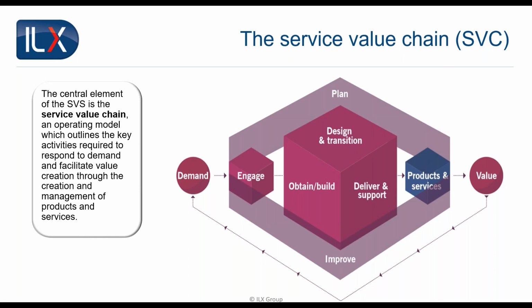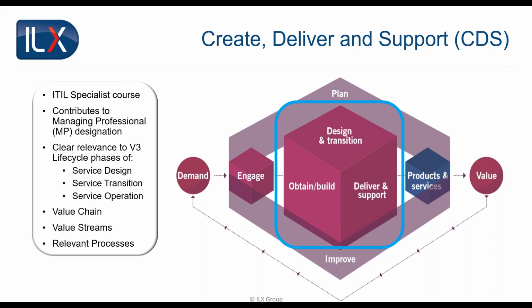Now, these two courses are going to focus on the value chain. The value chain itself is 6 activities. We know it as PIDOD: plan, improve, engage, design, obtain, and deliver. And as you'll see, the first part of this little seminar here, looking at the create, deliver, and support course, is focusing on the engine room, the main activities in the middle there. Now, for those of you with a version 3 background, you'll be familiar with service operation, and that's what deliver and support is looking at.